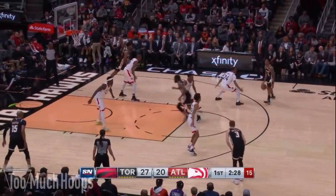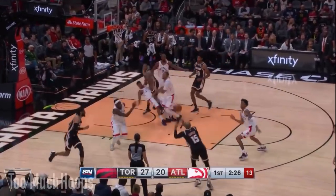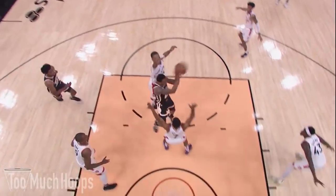And now Bembry sets a little screen for Teague, and then he's going to clear out, and the idea is as Bembry cuts through the lane, Lowry follows him, and that opens up a lane for Jeff Teague to drive. But check out the way Lowry's keeping an eye on the action, so as Teague starts to drive, he runs straight into Lowry. That's going to be an offensive foul, and that's really great awareness from Lowry.